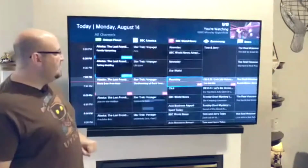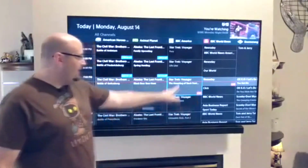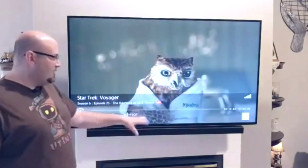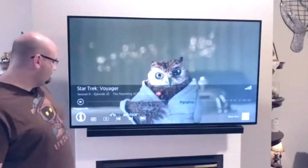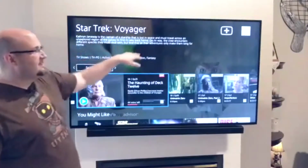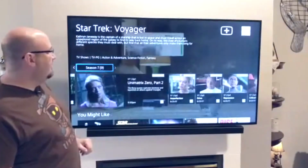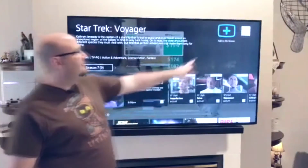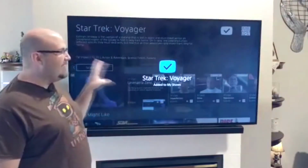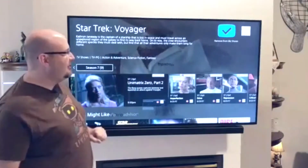So if you see a show that you want to watch, so I've got Star Trek Voyager, it's telling me this is live. I can click in here and it'll take me in just a few seconds. And now I'm watching BBC America. And then if I click the little icon down below, it'll actually give me a synopsis of the episode itself. If I would like, I can go up to the add to my shows. Here I can add Voyager to my shows. It'll only add it, from my understanding, broadcast on this channel, which again is BBC America.